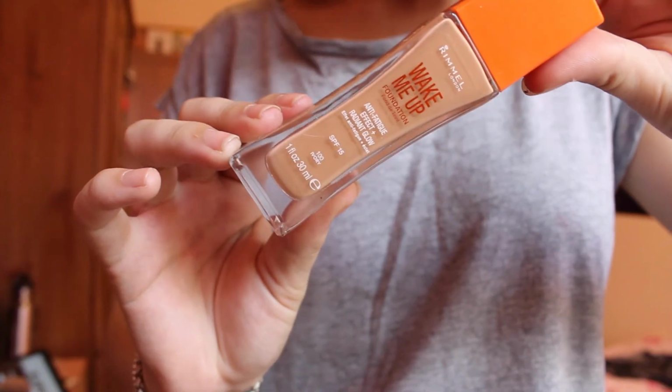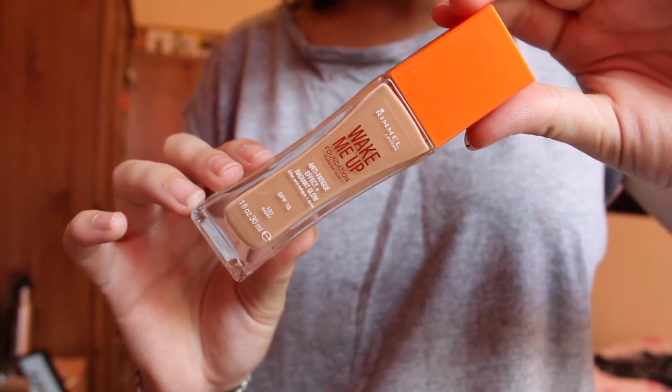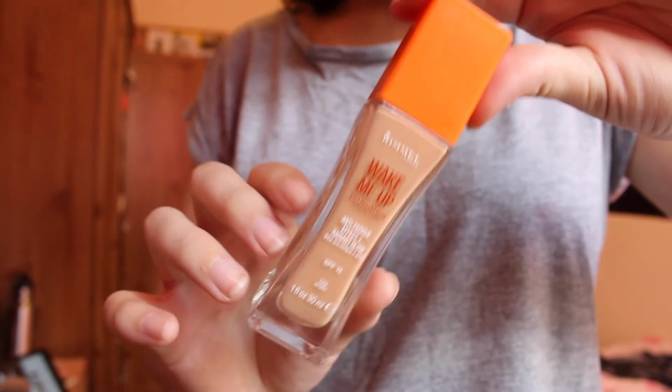The next thing I have is my foundation, and this is again another YouTube recommendation, but it's the Rimmel Wake Me Up foundation. I have it in the shade 100 Ivory, which is again the lightest shade. One of the perks of pale skin, I just go grab off the shelf the lightest shade, and it's perfect for my skin normally. I love the smell of this foundation, and when you sit in the sun it glitters and just makes your skin look so glowy and healthy, so I highly recommend this.